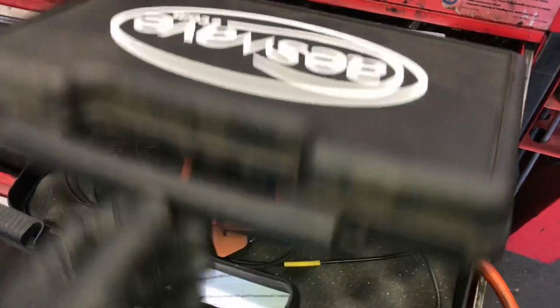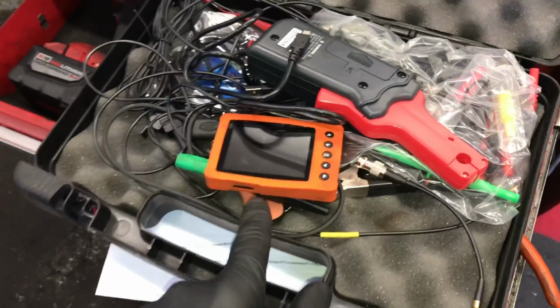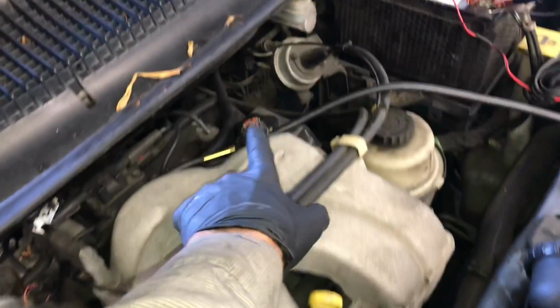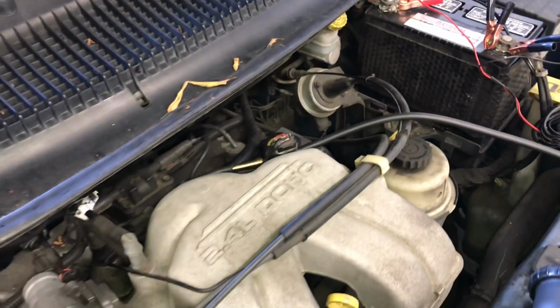So the ASEwave Uscope is a very handy little tool, down and dirty, where you can get in here and you can test under the hood. The only drawback that I would have with it is it's only a one-channel scope. But that one channel works extremely well.